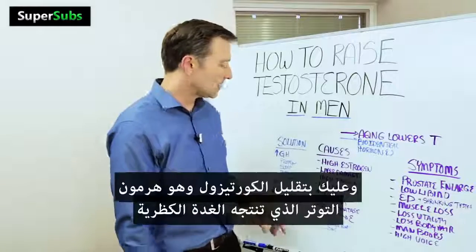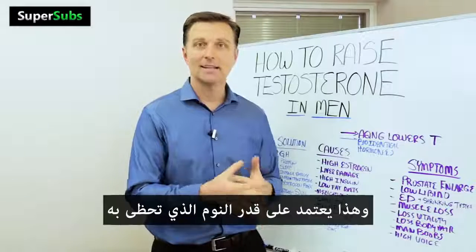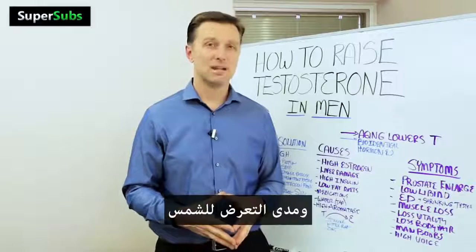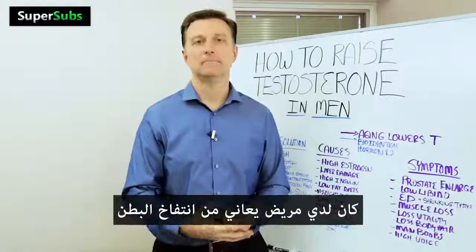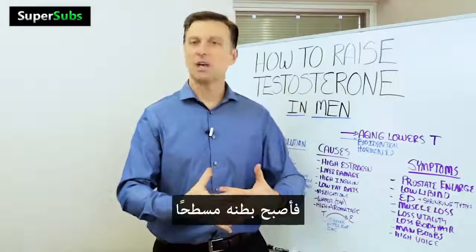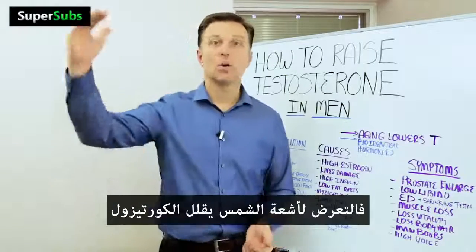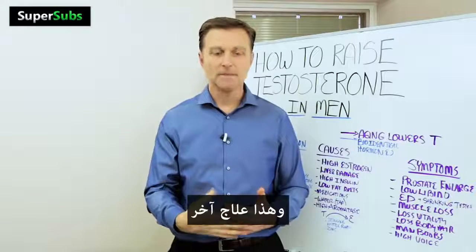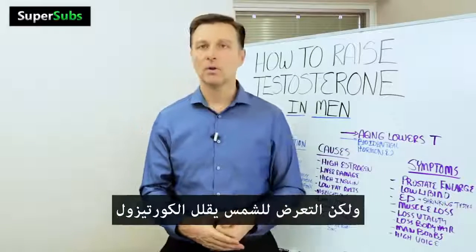And then you want to decrease cortisol. Cortisol is a stress hormone from the adrenals, and that is kind of dependent on how much sleep you get, but also sun. I had this guy, he had this pot belly, and all you have to do is go to Florida for 1 week in the sun, and it just comes right down. It's amazing. So a good amount of sun lowers cortisol. That will help shrink the belly as well. So that's another remedy. Yes, you can do vitamin D in the winter, but if you can get some sun, that would help lower cortisol.